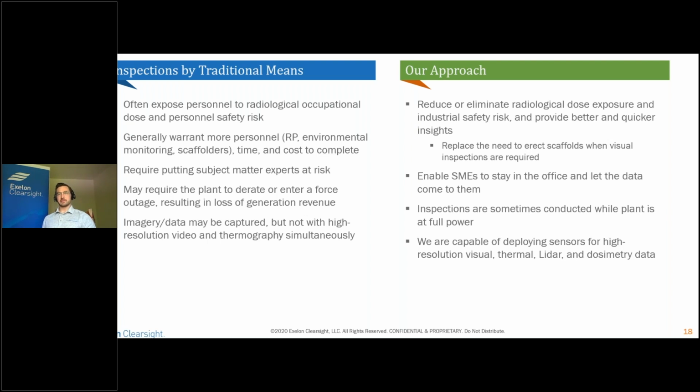Also, conventional inspections, sending subject matter experts and engineers on top of scaffolding puts them at risk, whereas now we can just collect the data, hand it to them, and then they can stay behind a desk out of harm's way to do the inspection. In most cases, traditional inspections require a derate or a depower of a power generation facility to make it safe for performing the work, whereas we're able to perform work at full power and also while the plant is offline.